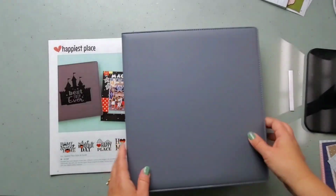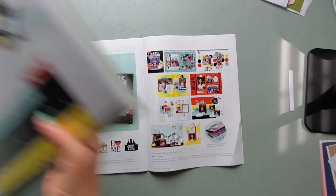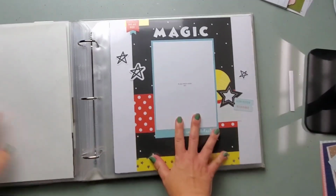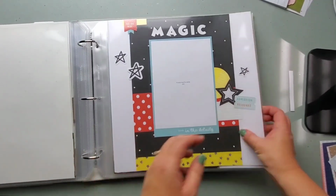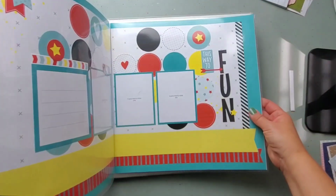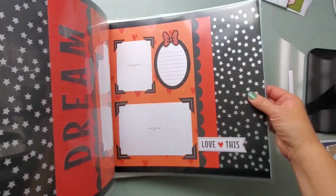Now it is 8.5 by 11. If you're a 12 by 12 scrapbooker, you can always do one vacation in 8.5 by 11, right? But if you're like me, you really like to have all your stuff 12 by 12. So I have taken that cut above and I have converted it to 12 by 12 pages. And so I have this as a kit that you can order.